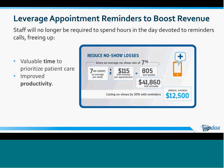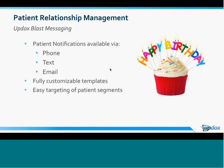And what Updox does, we promise to help you reduce your no-show rate by as much as 30% without having to invest that staff time to do so, which rolls up to about $12,500 in annual savings. So some really powerful numbers, in addition to, again, freeing up the staff time that they would have otherwise spent doing that. The feature I wanted to talk about today is our relationship management and blast messaging.